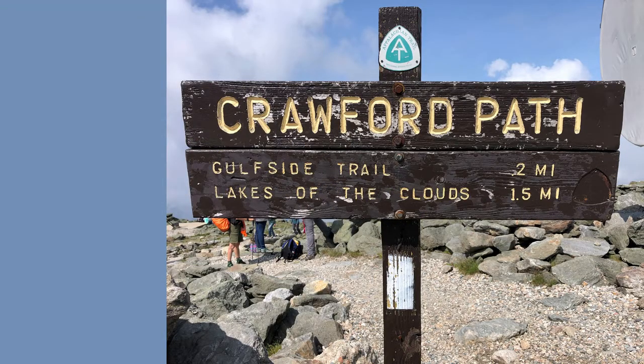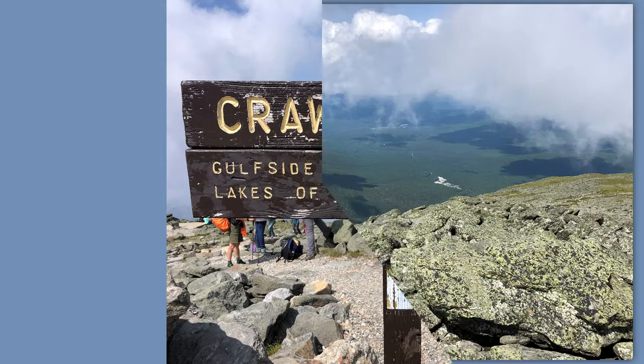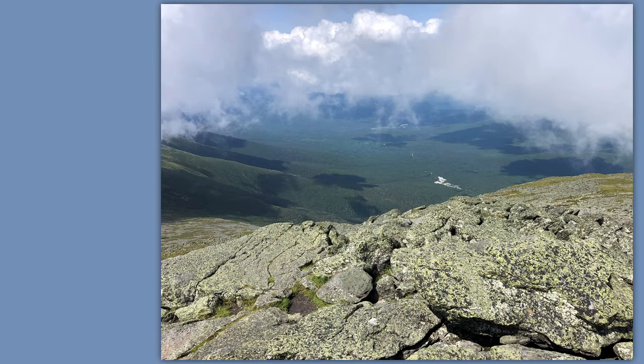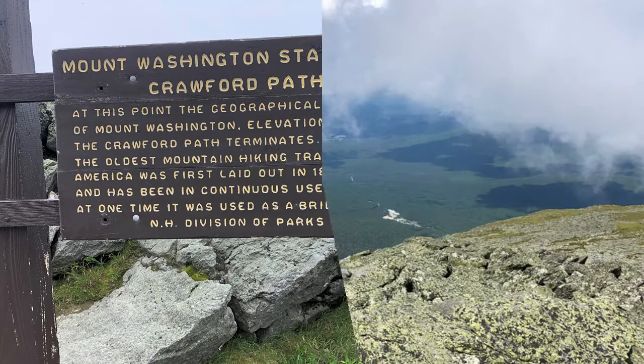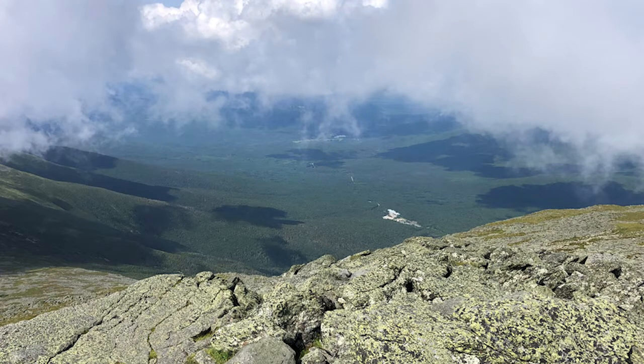Along the Crawford Path is the Lakes of the Clouds, and hopefully next summer we will be able to hike the Lakes of the Clouds. It is one of the most spectacular huts along the Appalachian Trail. The Mount Washington State Park Crawford Path sign reads, "At this point, the geographical summit of Mount Washington, elevation 6,288 feet, the Crawford Path terminates. This path, the oldest mountain hiking trail in America, was first laid out in 1819 and has been in continuous use since. At one time, it was used as a bridle path, and here are the views from Crawford Path."